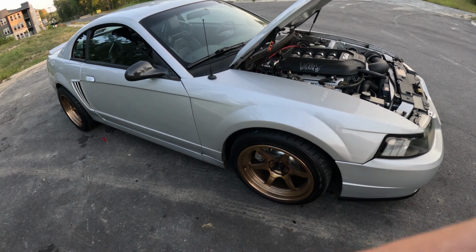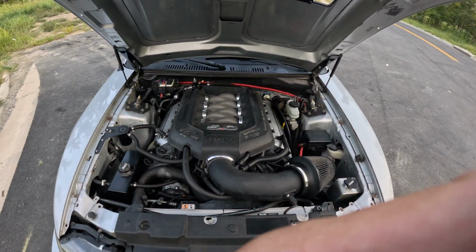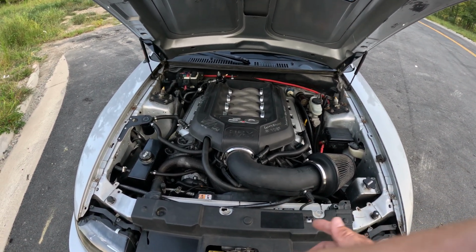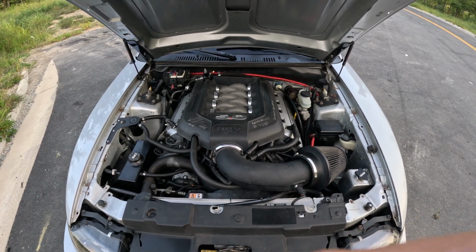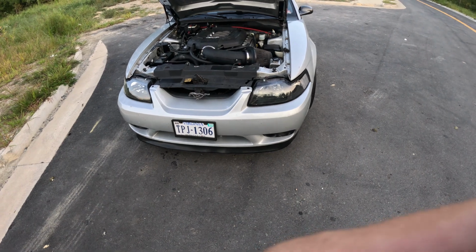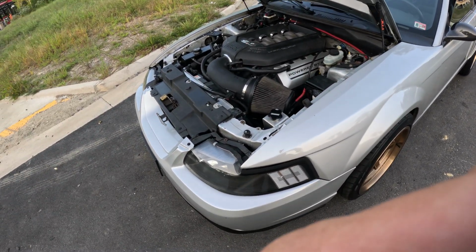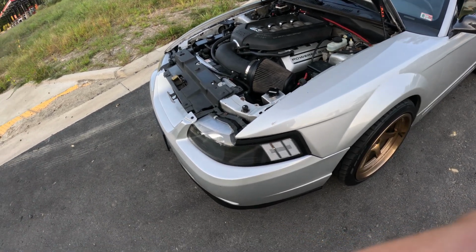So what's next for the car? I've already received the Maximum Motorsports K member setup and control arms. That will be going into this. We will be switching that Team Z out, so cleaning up anything in here, and the car will be going off to get painted here soon as well. A set of retrofitted headlights will definitely be in the works, because taking this down to Myrtle Beach and driving at night on the way back, the headlights on this thing suck.